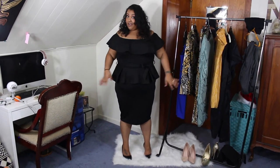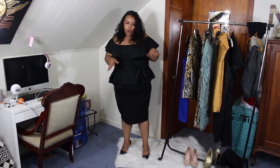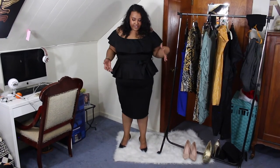So as you see, it has peplum here. It makes it look like it's two parts, but it's not. It has a little belt. I could live with or without the belt. I just tied it in a little bow. It's really comfortable. Like, the material is super soft. It was really easy to just slip on. Again, you guys, no shapewear under this, just au naturel.